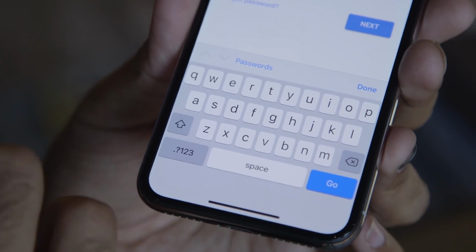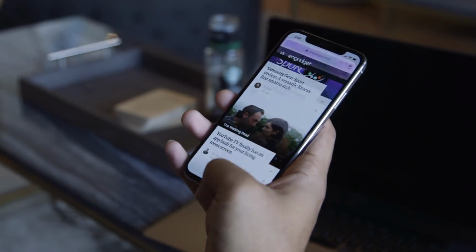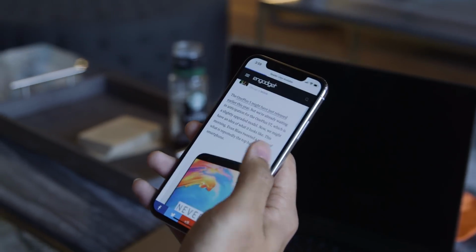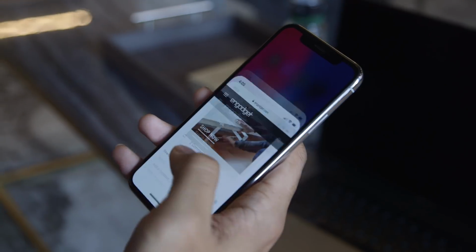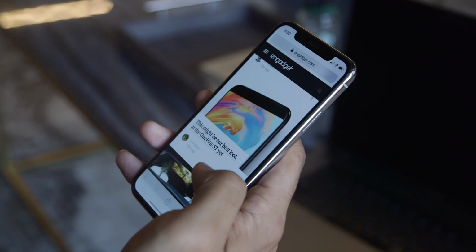I should also point out, it's not super obvious, but reachability, that feature you might be used to where you double tap the home button to bring the screen down so you don't have to reach your hand up as much, that is here too. You have to jump into the settings to enable it, and you actually activate it by swiping this little dark bar at the bottom. It takes a little getting used to. I'm still very bad at it, but I'm also not the kind of person who used that a lot to start with. So if that is something you like to use, it's there, but you're gonna need to give it a little bit of time.